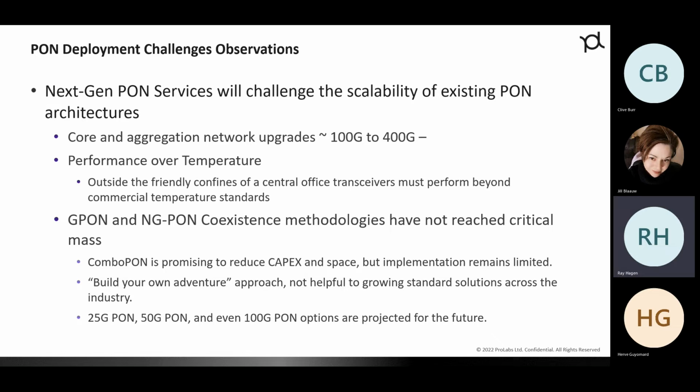And if that was not complicated enough, 25 gig, 50 gig PON, 100 gig PON, even coherent PON options are projected in the future. That does tend to muddy the waters a bit when it comes to PON architecture.